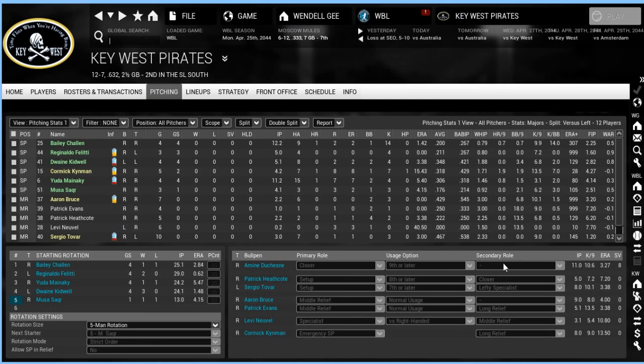Amin Duchesne as their closer. He has got 8 saves already, a big part of this Key West resurgence. And you can see he's got 10 strikeouts, about 10.6 strikeouts per 9 innings, about a strikeout per inning pitched. And that's very traditional for a closer, a high strikeout rate.